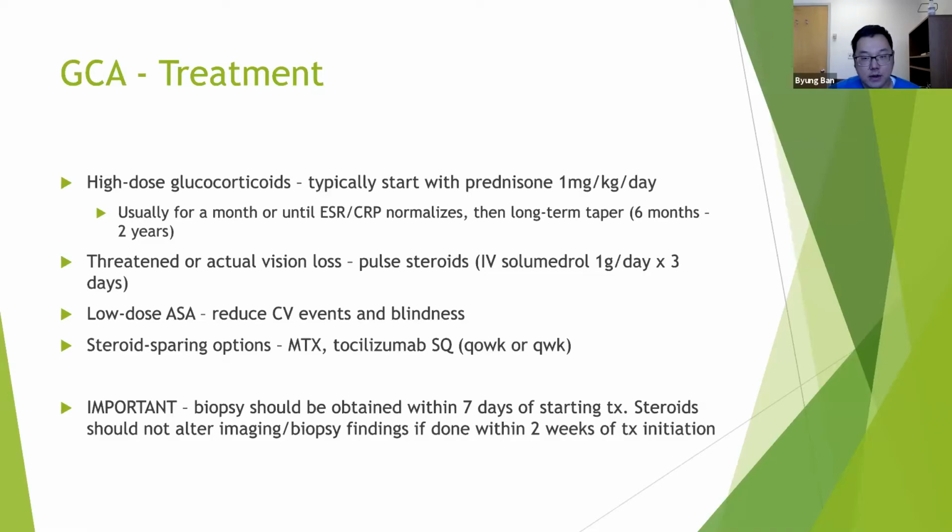If they have impending vision loss, then you're much more aggressive. You'll pulse them, usually 1 gram a day for 3 days, and then oral prednisone after that. Low dose aspirin has been shown to reduce cardiovascular events and blindness, so patients should be started on that. The same goes for the steroid-sparing options, methotrexate or tocilizumab, and those have been shown to be very effective.